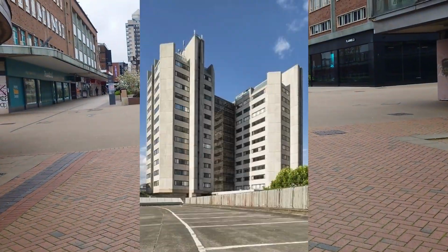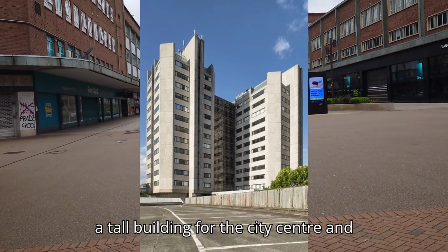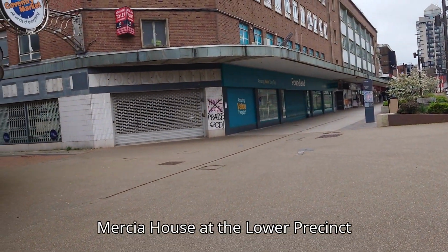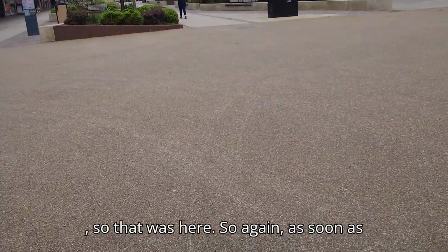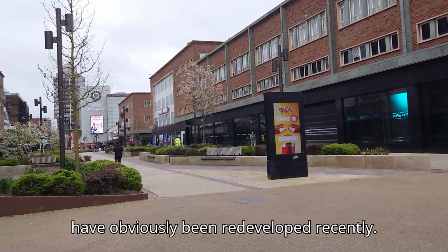And again, some may remember Coventry Point was here, which was a 13-storey building, a tall building for the city centre, and it bookended the precinct with Hillman House at the other end, and Mercia House at the lower precinct. So that was here. So again, as soon as we end here, that's the end of the scheme. All the rest of these buildings have obviously been redeveloped recently.